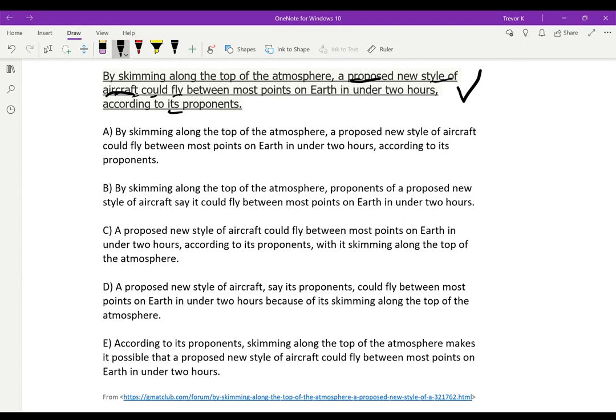According to its proponents, yeah, we've set up the independent and dependent clause as well. That's a good use of a pronoun. The meaning is clearly conveyed. So this is good. So let's check some of the rest of these.